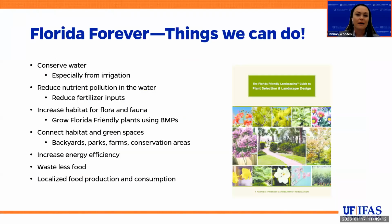So thank you so much for joining me today. I really encourage you to always think about water conservation. Keep thinking about all of those Florida-friendly landscaping concepts that help us reduce nutrient pollution, reducing fertilizer inputs by selecting the right plants for the right places, putting those alternatives instead of a turf plant under a tree. Put something that's meant to thrive there that doesn't need lots of attention. Grow our Florida-friendly plants using best practices. Connect habitats and green spaces.